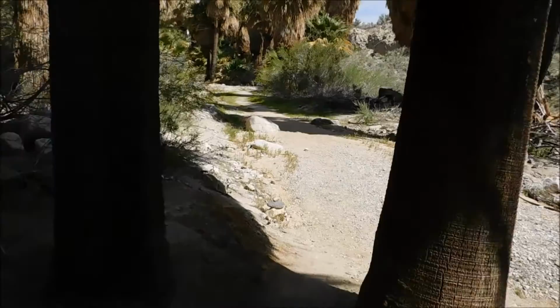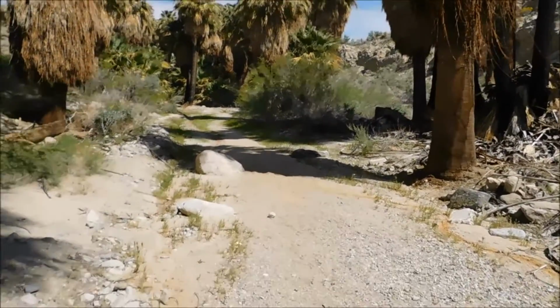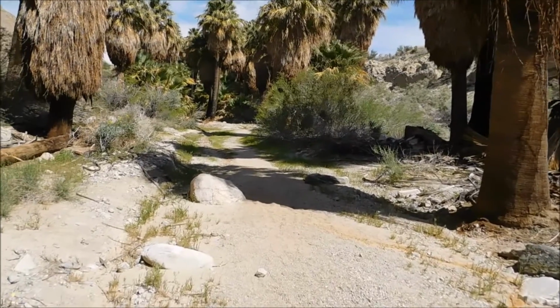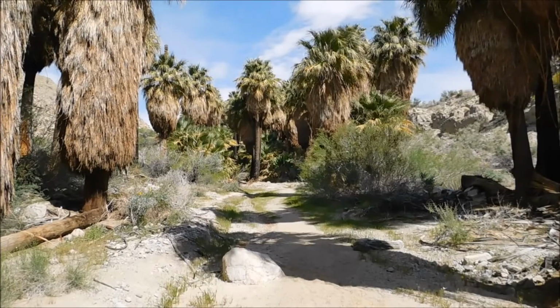And we're going to be working our way up through here. It's very, very nice down here. As we've mentioned before, the desert's had a lot of water this winter, so it's pretty green. These palms wouldn't be here if there wasn't water.